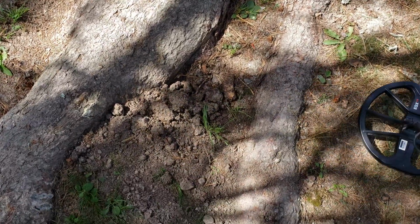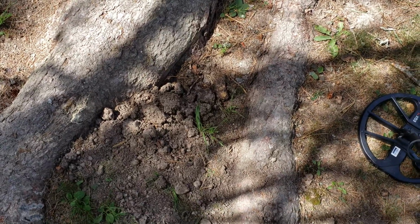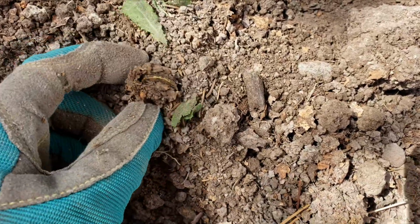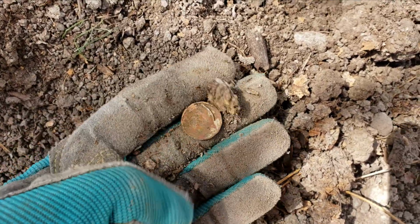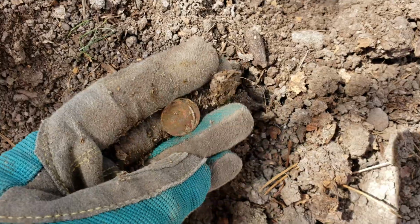Unless he just wasn't pulling pennies, but that's not Johnny, so I don't know. The Knox doesn't lie. There it is. Another penny left behind by John. I think he's trying to slow me down.